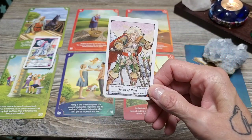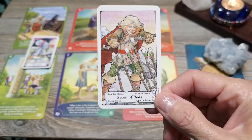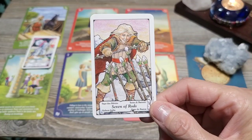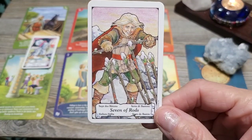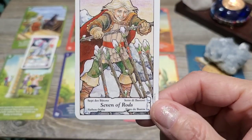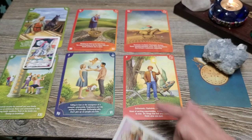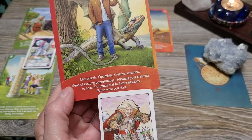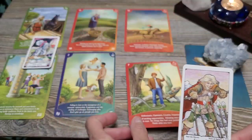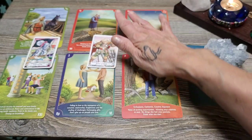And this just talks about your boundaries, your resilience, standing behind what you want, not giving in, seeing things through to the end, right? I think this card said, finish what you start. Finish what you start. And I feel like once you make a commitment, you're committed.